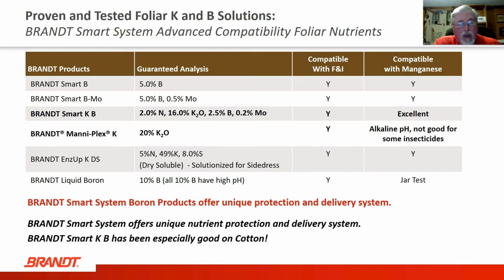Smart B is the cross-link boron. It's a 5% boron. Smart BMO, it's a 5% boron with a little moly. Smart KB is a 2.5% boron of the cross-linked boron with moly and 16% potassium and a little nitrogen. Manaplex K, which is a 20% potassium, but it's an alkaline base and is not good for some insecticides. This would be one if you put it on by yourself. My usage experience I've seen is I would choose the KB over the K. If for some reason you didn't want the B in there, then that Manaplex K is a possibility. Still a really good foliar.